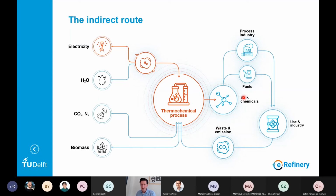So the way that you can envision this indirect route, for instance, is using renewable hydrogen, so green hydrogen, in Haber-Bosch synthesis to produce ammonia, or also, for instance, in Fischer-Tropsch synthesis to produce hydrocarbons. So instead of using hydrogen from fossil-based resources, so from steam methane reforming, for instance, we really use hydrogen that was generated from water splitting with renewable energy, so renewable electricity.